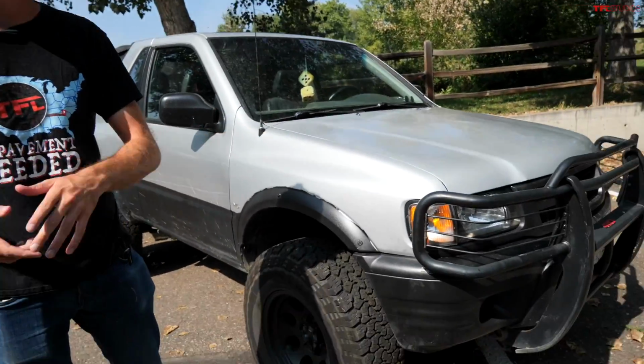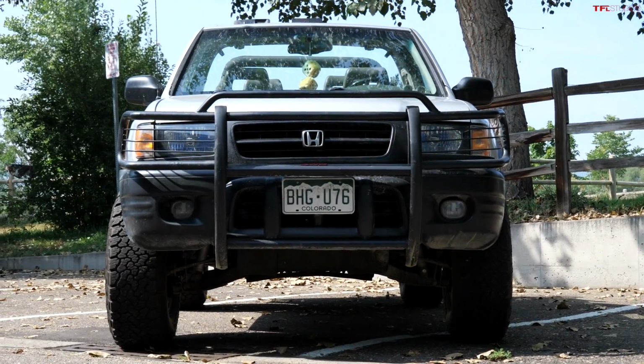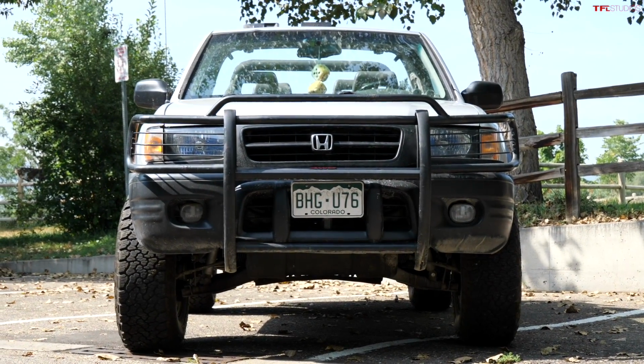Boy, do I have a cool one for you today, because this is an off-roader, but not one that you'd expect. This is a really cool and affordable convertible four-wheel drive, and I've got the owner right here.